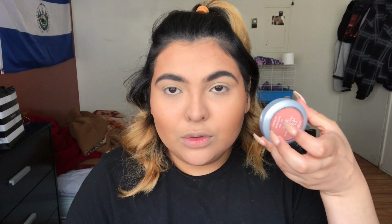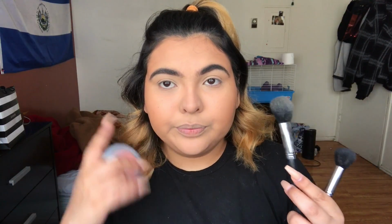Anyways, so I'm gonna use Rosy Outlook on my cheeks, and I'm just gonna use a really nice round brush from Morphe. This is the M437, and I'm just gonna put that on my cheeks, and then I'm gonna grab that one brush that we use to dust off the powder, and I'm gonna just really clean it up after. And I'll meet you guys at that point.